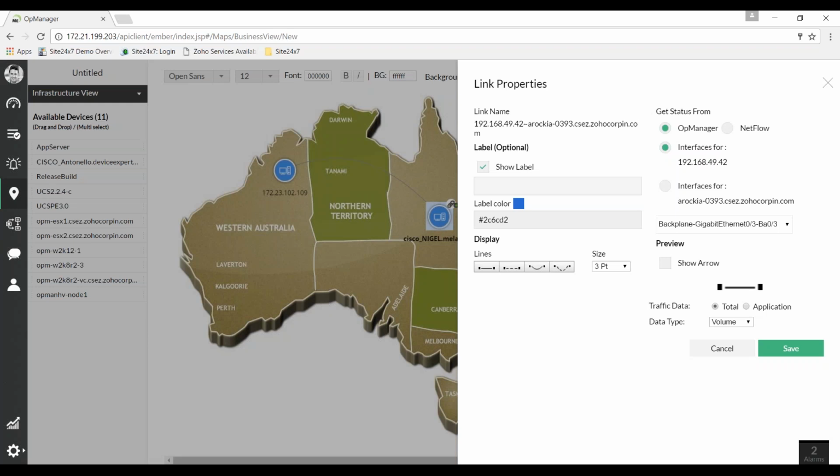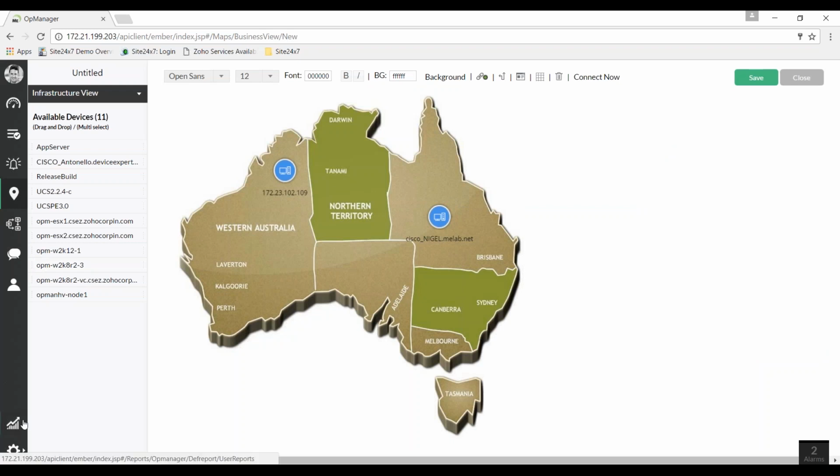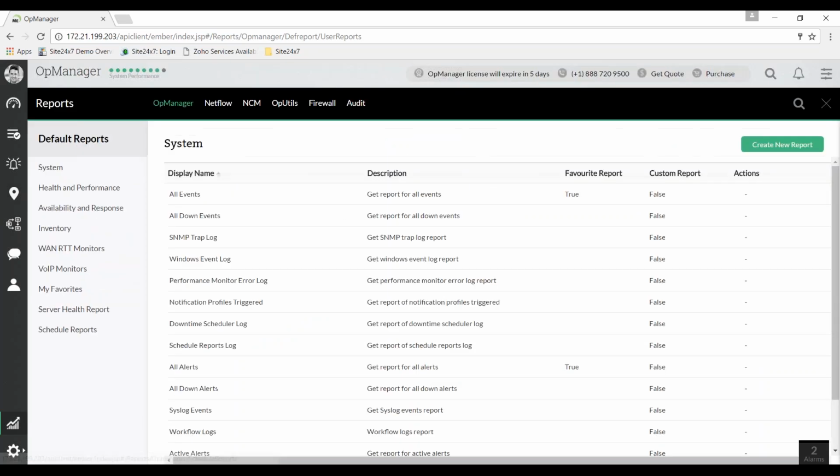So you can create widgets from different modules. If you want to monitor the firewall data, you can create a separate dashboard, and you can do that for NCM, NFA. There are 200-plus widgets available across modules, as we have OpManager, NetFlow, Network Configuration Management, OpUtils, and Firewall. We have 200-plus widgets across all these modules, and you can create a dashboard specific to a module, or you can create a common dashboard that brings in the information of your whole network on one page.